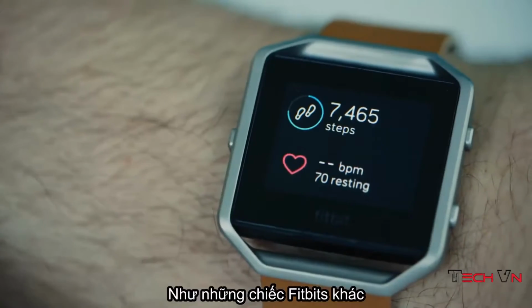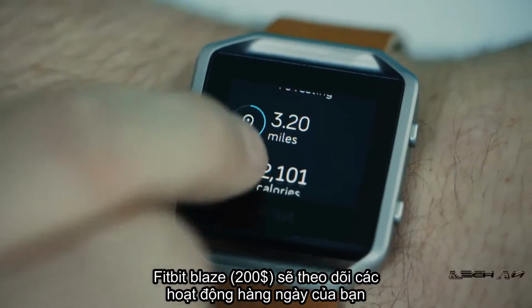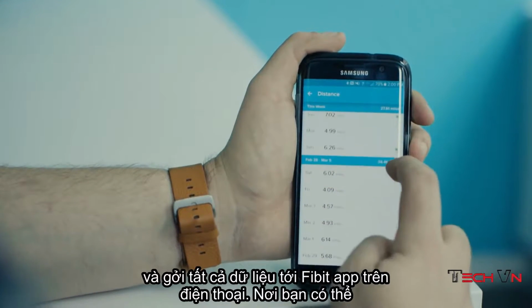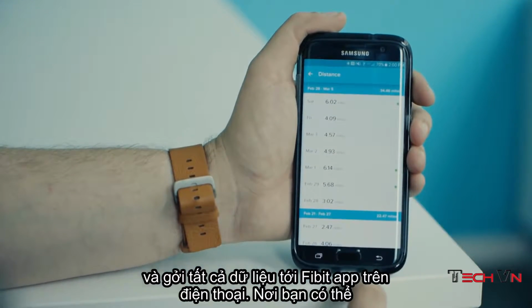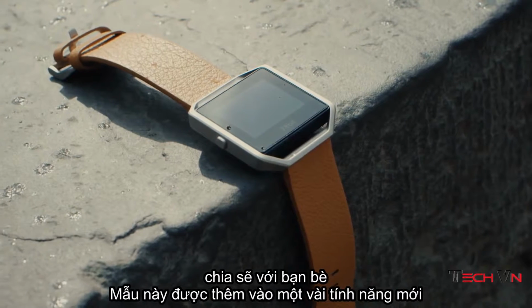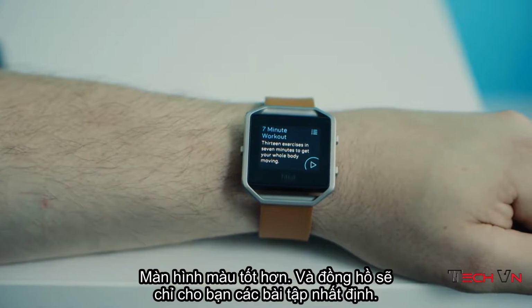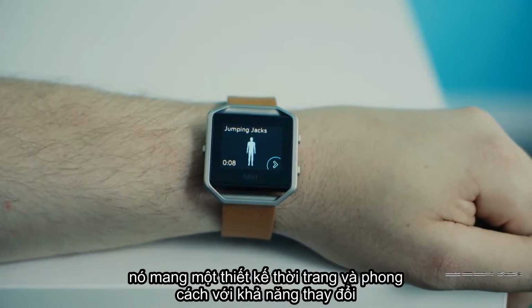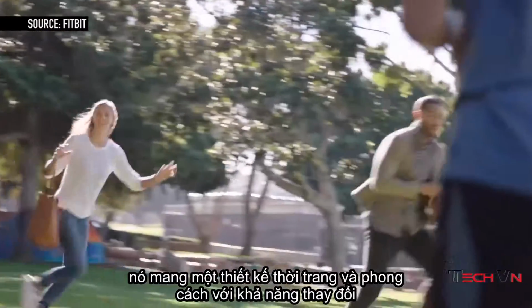Just like other Fitbits, the $200 Blaze will track your daily activity, count your steps and your heart rate, gauge how well you're sleeping, and put all that data into Fitbit's app on your phone, where you can compete with your friends. This one adds a few new tricks. There's a nice color screen, and the watch tells you how to do certain exercises, and it'll track your workouts automatically. But above all else, Fitbit is pushing style and fashion with the Blaze.